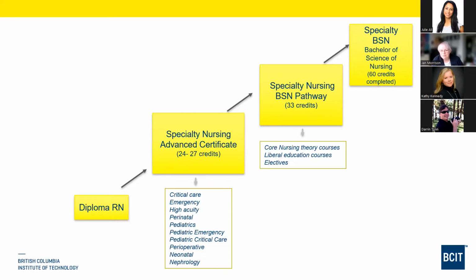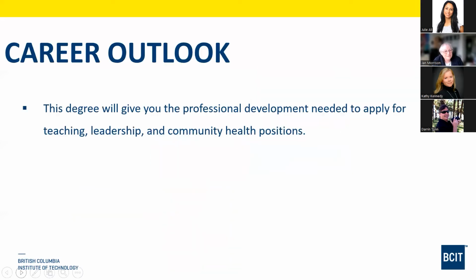I did a similar path many years ago, and it was a very difficult process to navigate. I think at BCIT, we make it quite streamlined for you. So yeah, a lot of people are interested in our program because it gives you the professional development needed to apply for additional positions in teaching and leadership and in community health.